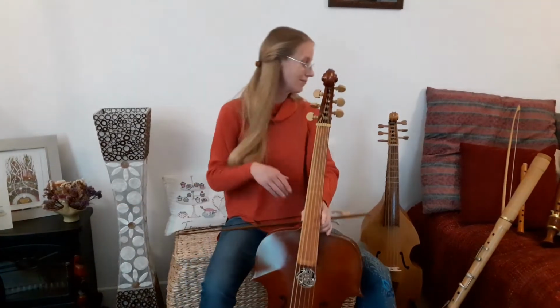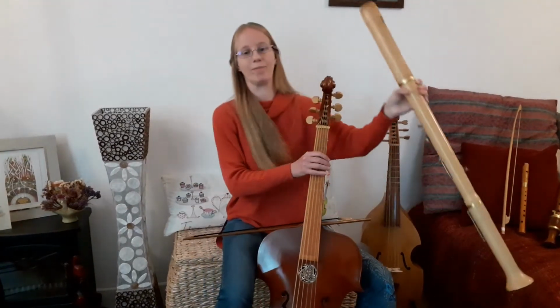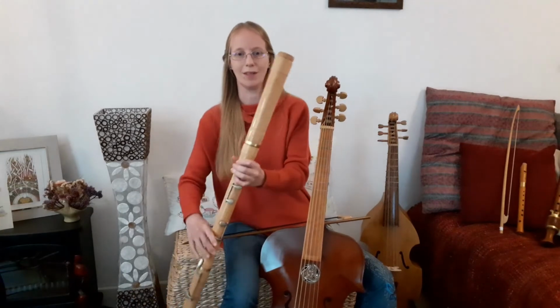So now you've got choices. You could either play or sing the melodic line. You could play or sing the bass line starting on a C. You could play or sing the fifth starting on a G. You could do a bit of both. What if you're a recorder player? You might start out by playing the tune.